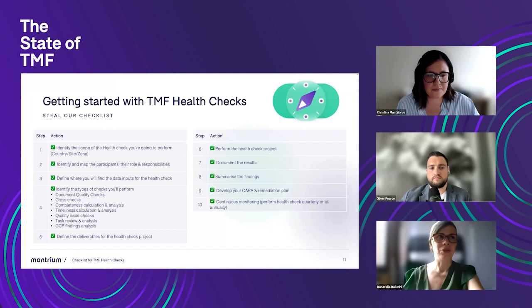So I think, in theory, even if the team is really small, everyone should do a document QC because if you are the document owner, you also have to ensure that the document is a good document. Cross-check can be more challenging because you absolutely need to have lots of experience in clinical trial processes to know which document can link and lead to another document and what story is behind that. So if they have less experience, it can be more challenging for teams. And so sometimes you can outsource or ask for some consultancy.